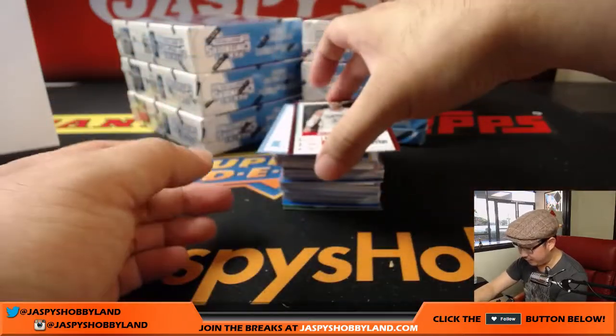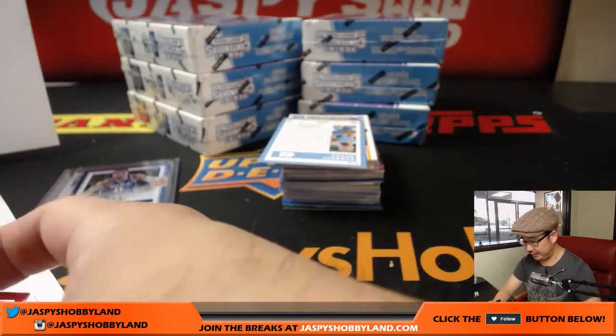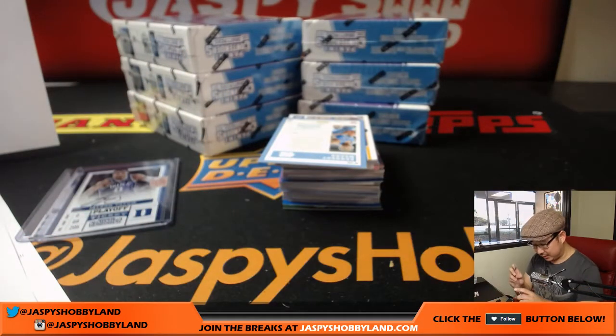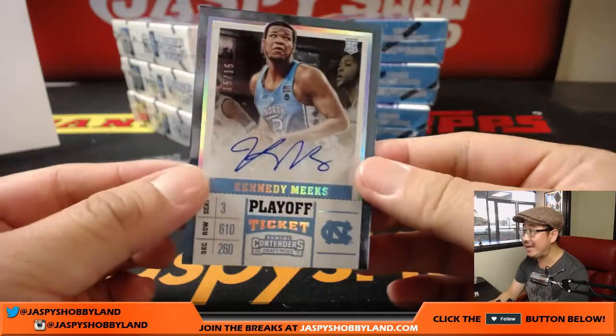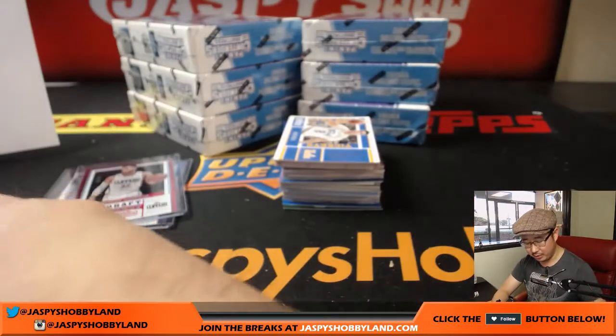We got Blake Griffin, 81 out of 99, draft ticket. Clip Show, that goes to Jason Cox. And North Carolina's Kennedy Meeks, 15 out of 15, another low numbered hit.